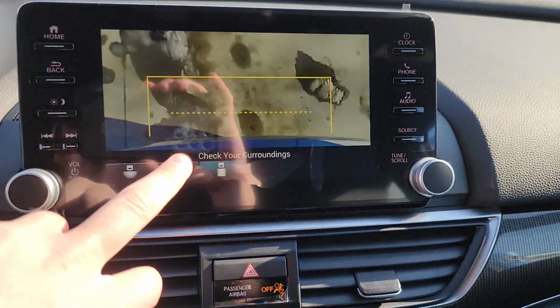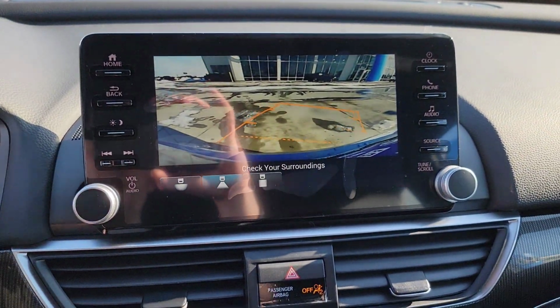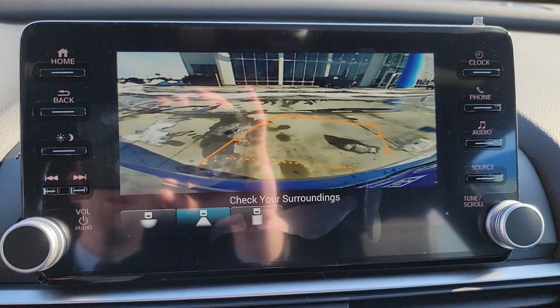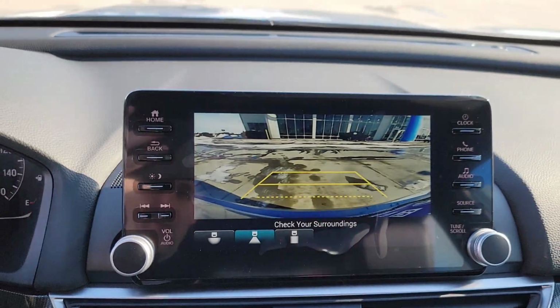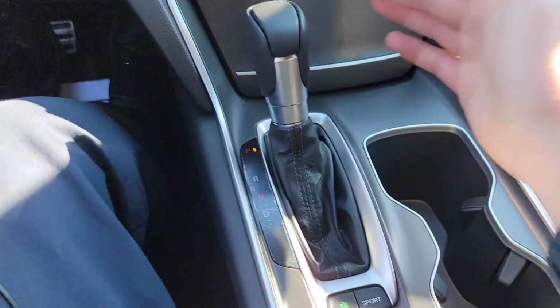Now, as you're in these first two views, as you turn your wheel, guess what? The guides change colors to let you know your tires are not aligned. So it makes it pretty nice and easy for you guys, a quick visual reference. Put it right back in park.